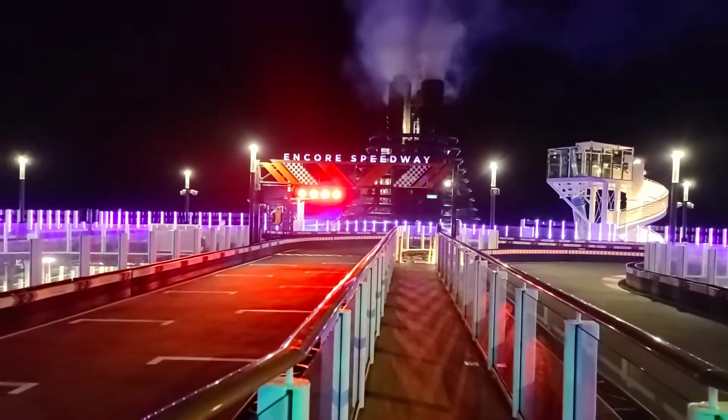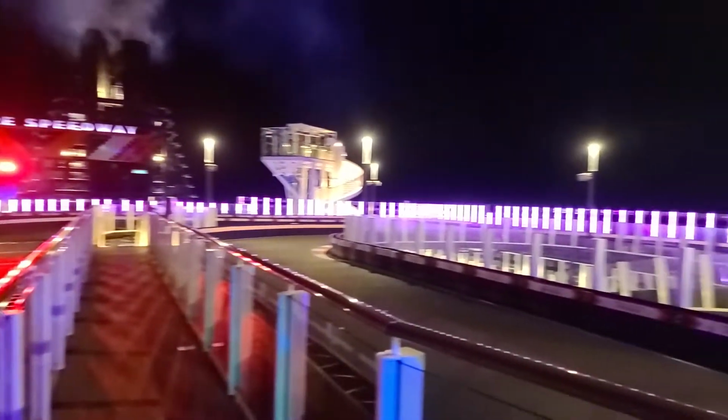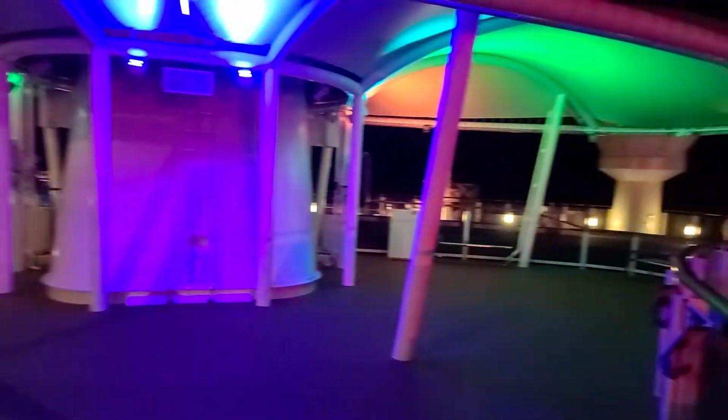This is a Speedway, which means the kart rider. One of the biggest kart rider speed tracks in the world.